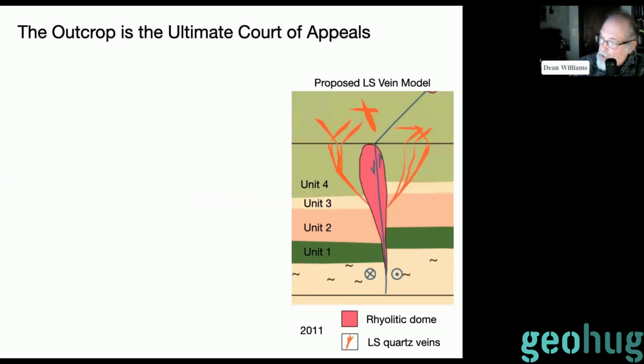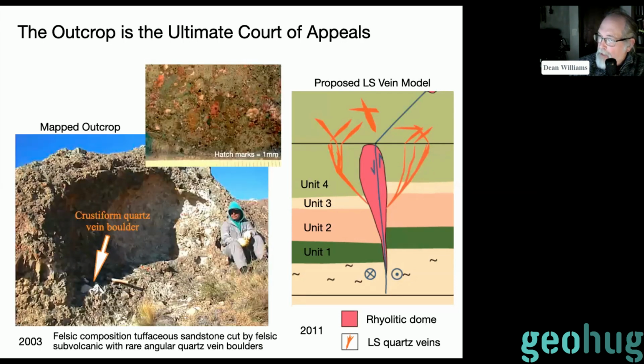This student came up with this novel low sulfidation model where the low sulfidation quartz veins were emanating out of what he called the rhyolite dome. But I was mapping. This is why I say the outcrop is the ultimate court of appeals. I found this outcrop. This, as Corbett would say, was magic. The arrow points to a class of quartz vein.